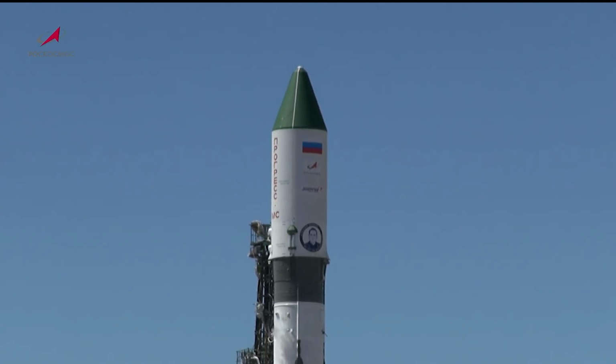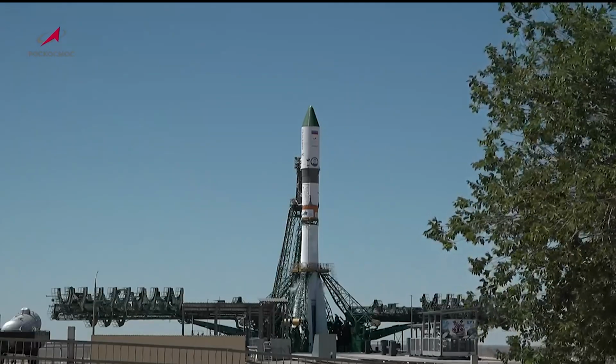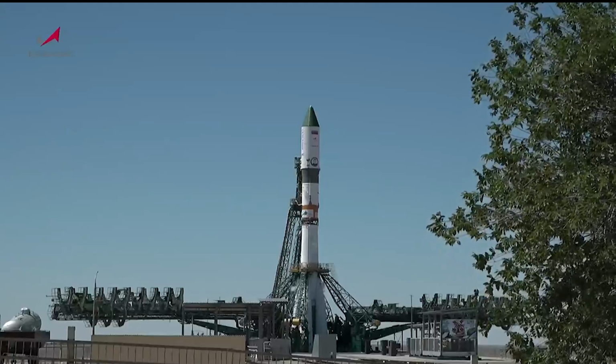Just looking ahead for a moment, on Saturday, we will be on the air at 6 a.m. Central Time, 7 a.m. Eastern Time, with coverage of the rendezvous and docking of the Progress to the International Space Station. That docking currently scheduled for 6:47 a.m. Central Time, 7:47 a.m. Eastern Time to the Poisk module on the space-facing side of the Russian segment of the station.